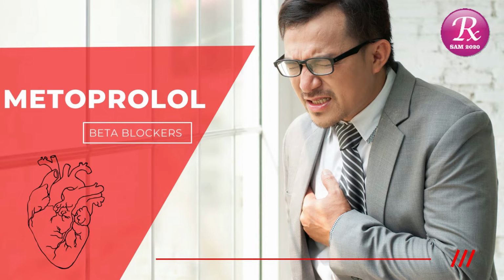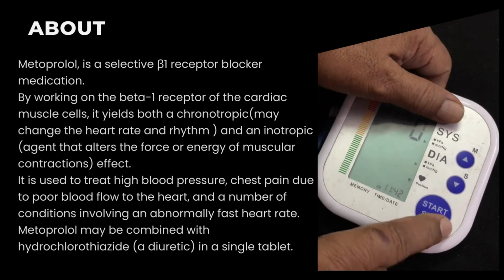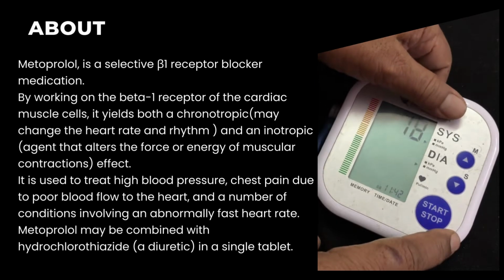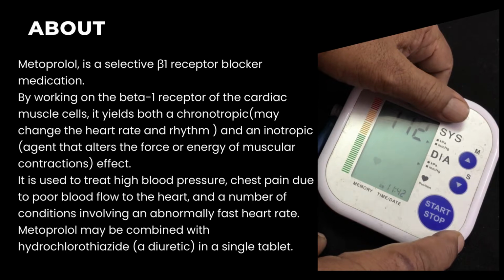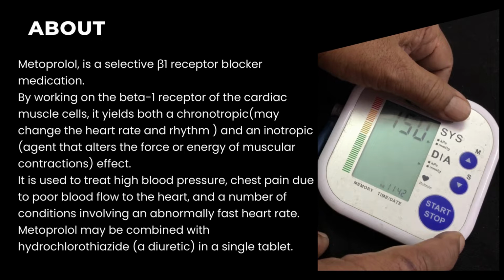Today we discuss a drug named Metoprolol. Metoprolol is a selective beta-1 receptor blocker medication. By working on the beta-1 receptor of the cardiac muscle cells, it yields both a chronotropic effect, which may change the heart rate and rhythm, and an inotropic effect, an agent that alters the force or energy of muscular contractions.